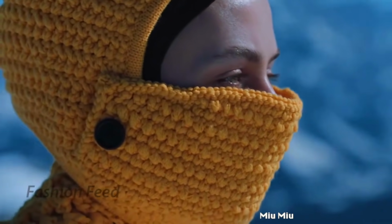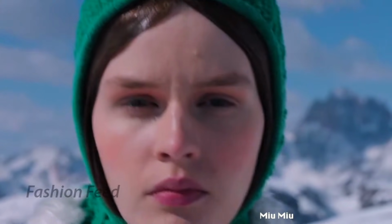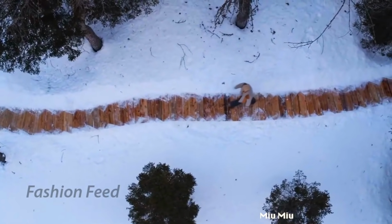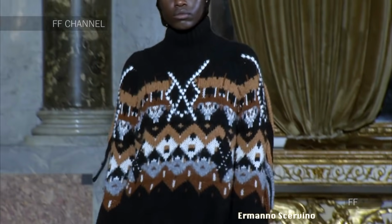Like, I can see this being a trend with the skin tight everything, and also extending onto the hat. But actually Miu Miu had some really cute ones that are kind of knitted and all fuzzy. Yeah, that was a really cute moment. But I can't say that I'm a super big fan.